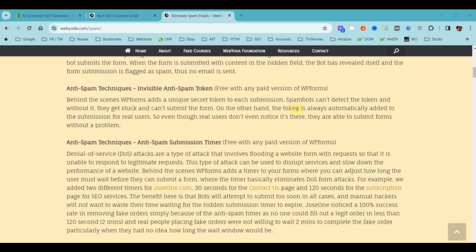So the second one is a special token, and I won't try to go into what it is, but let's just say you go to fill out a form and there's a token applied to it. When you hit the submit button, it goes with the order. But if you're doing it automated, the way that you automatically click on a button is not the same as physically clicking on a button, so the token doesn't get sent. You can see on the other end the token's not there, so it's kind of like the honeypot, the same kind of thing. They identify you as a spammer that way, and you're ignored.